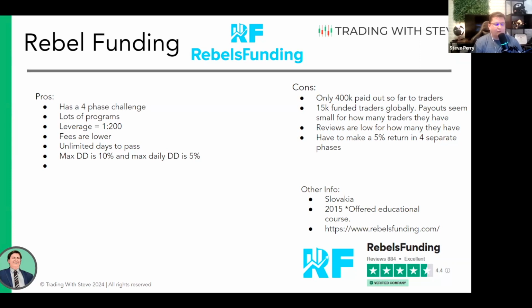Like, let me explain how their four-phase challenge works. Typically, you have to make a 5% return in each phase. They give you a new account for each phase, so you'd potentially have up to 4 accounts before you'd get funded. After you made the 5% on the fourth account, your fifth account would finally be funded. So 5 accounts later, you're finally a funded trader. And that just seemed like a lot of hoops to go through. But like I said, the pro is that you get probably a cheaper challenge. It doesn't cost as much to do that.